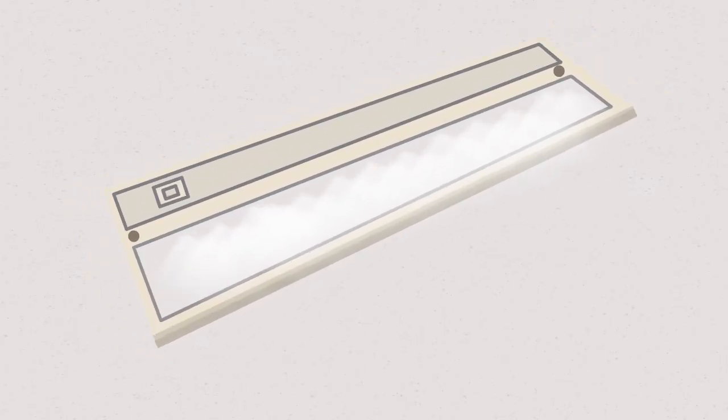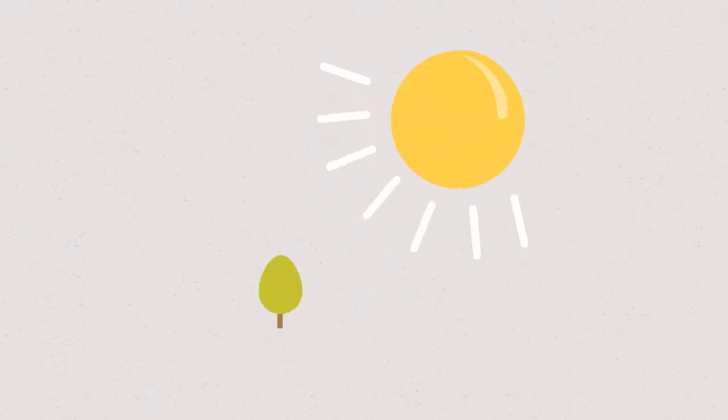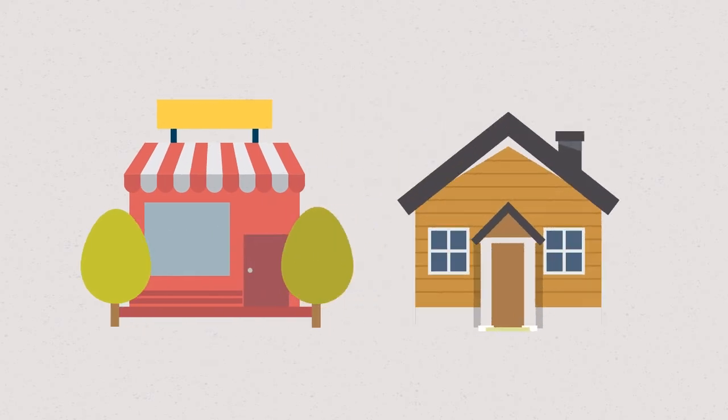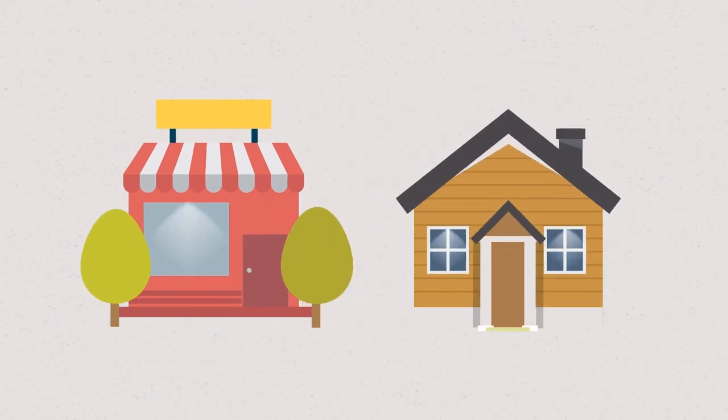This under-cabinet LED fixture is a great way to introduce brilliant-looking and energy-efficient lighting into your home or business. And the sturdy aluminum housing means it's built to last.